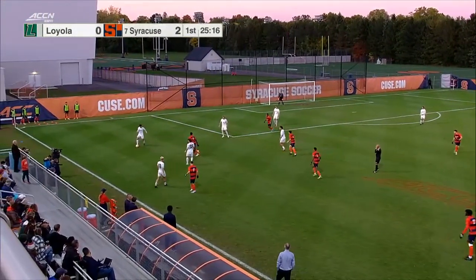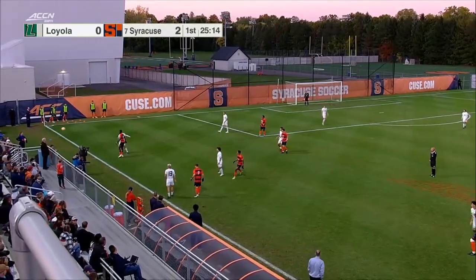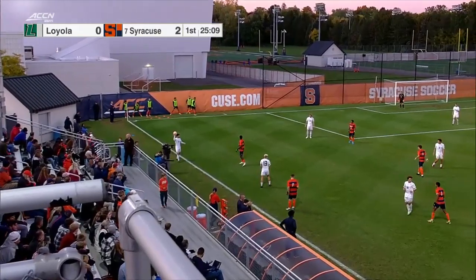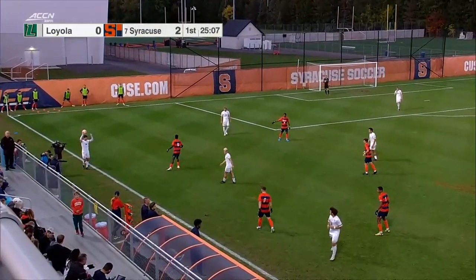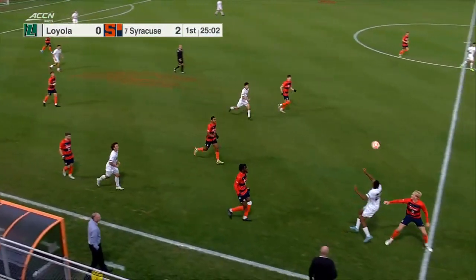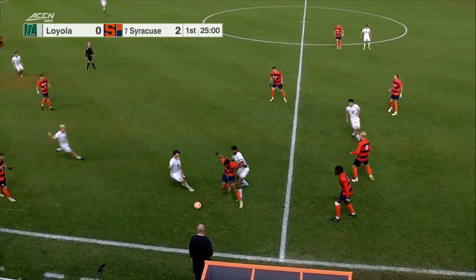Opoku's by himself on an island, still pressing to win the ball back. His toe poked out for another throw-in. Something about this Syracuse team is its athleticism, but its physicality, like we've talked about a little bit, but its ability to press has really brought them this far.